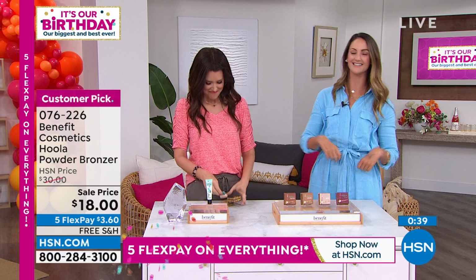It's a real trick to get a bronzer that looks like a glow. Yes, like it looks like that glow, but it's not shimmery. You need this, and this is your chance to get it at $18.